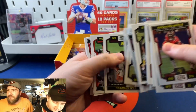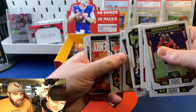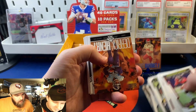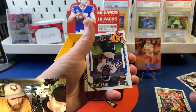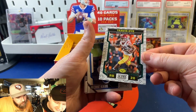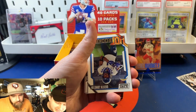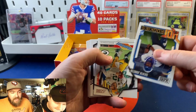I've never messed with the camera mid recording. Miles. Oh, that's Derrick Henry. What's this card? It's got a parallel to it. Okay. Yeah. Quentin Johnston, rookies. He has not been a hot rookie.